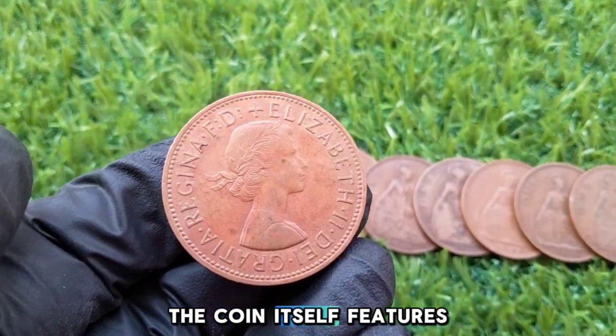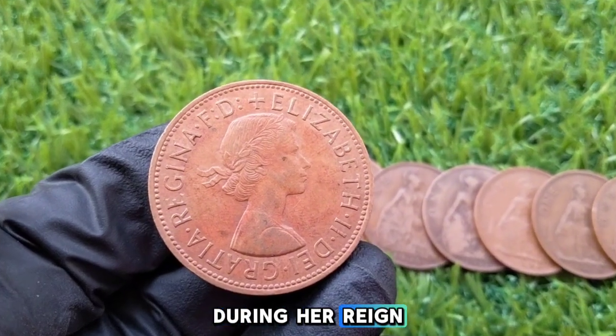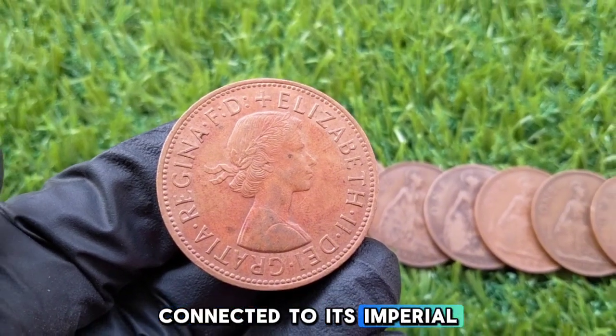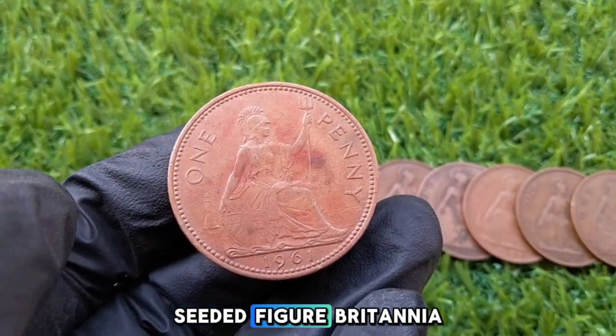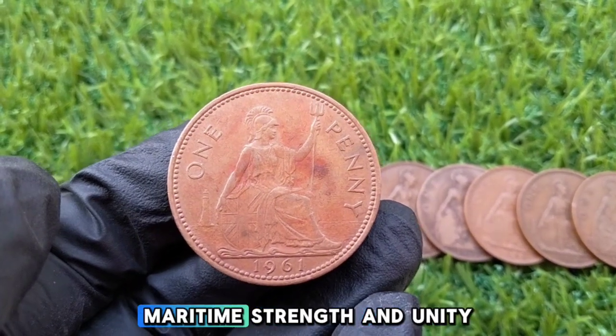The coin itself features the image of Queen Elizabeth II on the obverse, as it was minted during her reign. At the time, Britain was modernizing but still very much connected to its imperial past. The reverse of the coin displays the iconic seated figure of Britannia, holding a trident and shield, a symbol of Britain's maritime strength and unity.